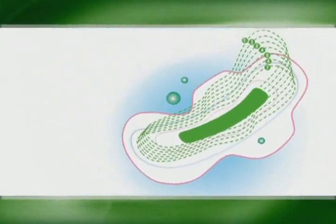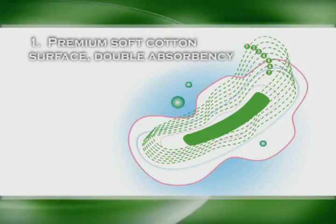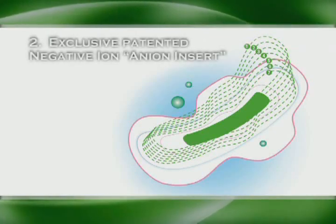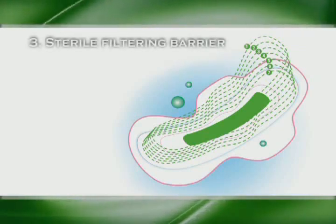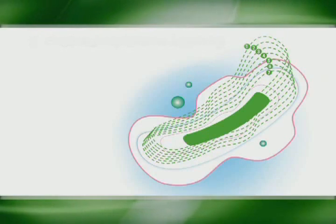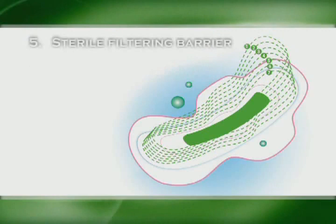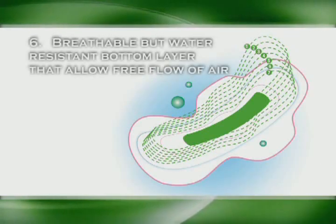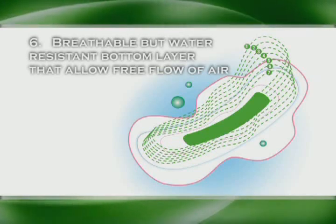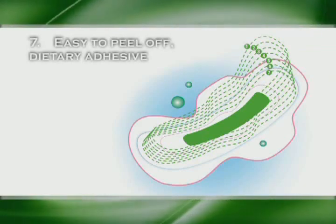That is why the products of Winalite's Love Moon have 7 layers of thought-through functional protection. Layer number 1, premium soft surface with double absorbency. Layer 2, exclusive patented negative ion anion insert. Number 3, sterile filtering barrier. Number 4, premium water absorbent with strong liquid retention. Number 5, sterile filtering barrier. Number 6, breathable but water-resistant bottom layer that allows free flow of air. Number 7, easy to peel off dietary adhesive.